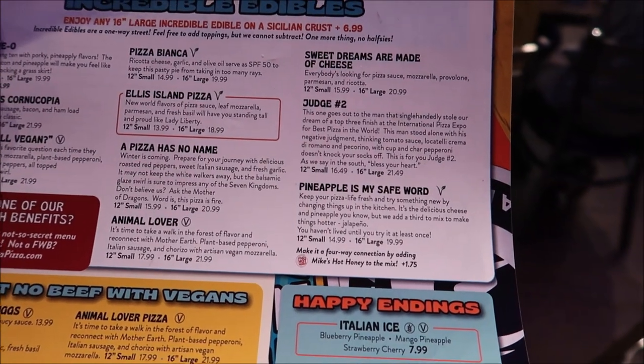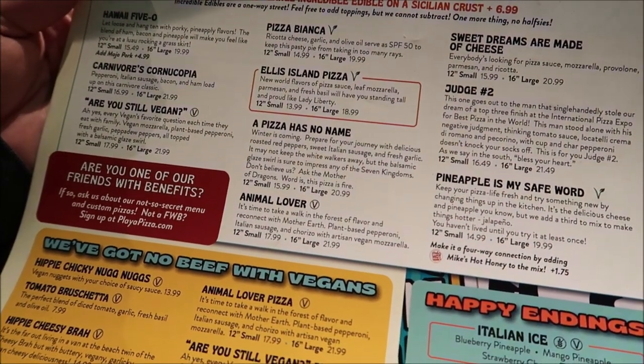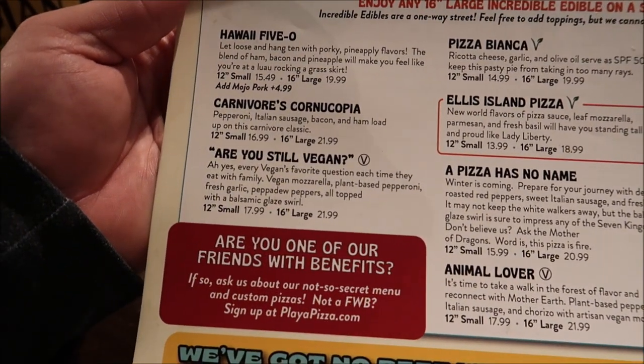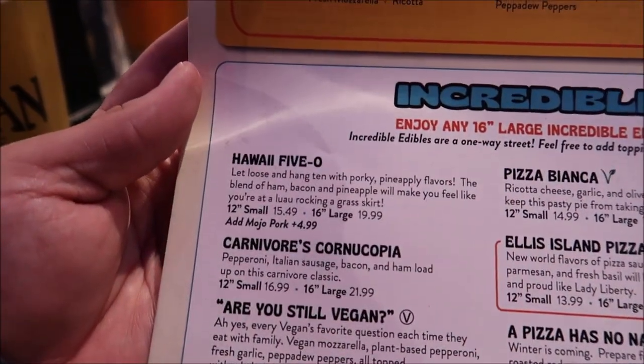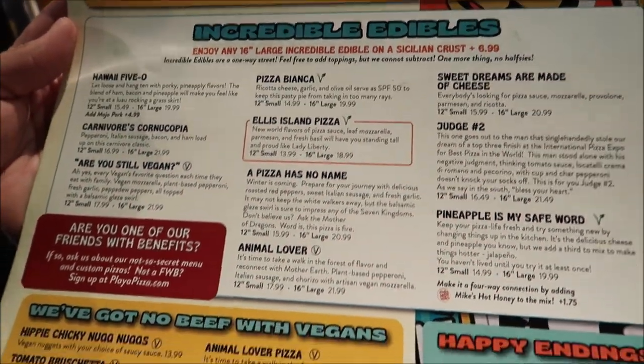Pineapple Is My Safe Word. Sweet Dreams Are Made of Cheese. A Pizza Has No Name. Animal Lover. Are you still vegan? Hawaii 5-0. This all looks really, really fun. I don't know what I want to get.